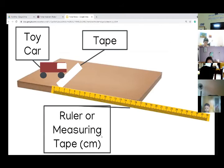This is how you should set it up. You should have a piece of tape on the floor to mark your starting line. Your toy car should go behind the piece of tape. And then what you're going to do is push it with different amounts of force, and then measure how far it goes in centimeters. This is how your setup should look. Make sure to choose a floor that maybe is wood or stone. You can try carpet. You can try different types of floor.